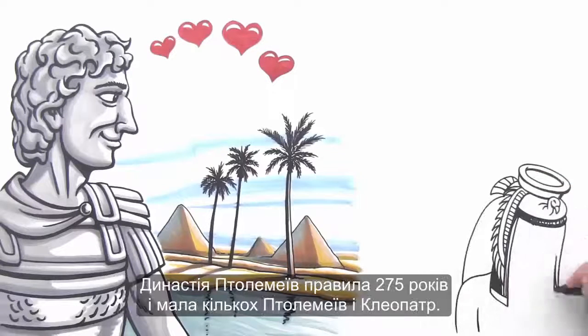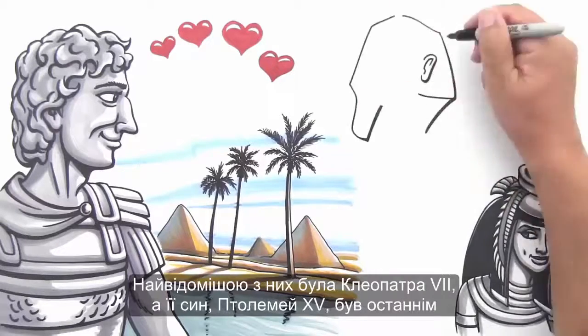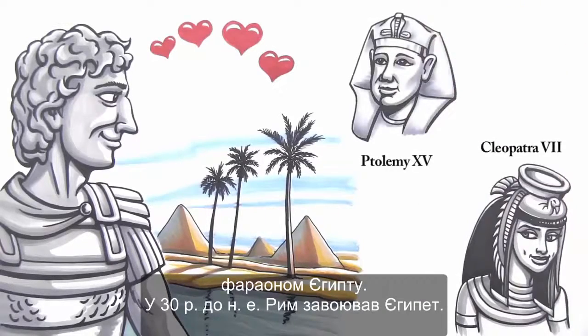The Ptolemaic dynasty lasted 275 years and included several Ptolemies and Cleopatras. The most famous of these was Cleopatra VII, whose son, Ptolemy XV, was the last pharaoh of Egypt. In 30 BC, Rome conquered Egypt.